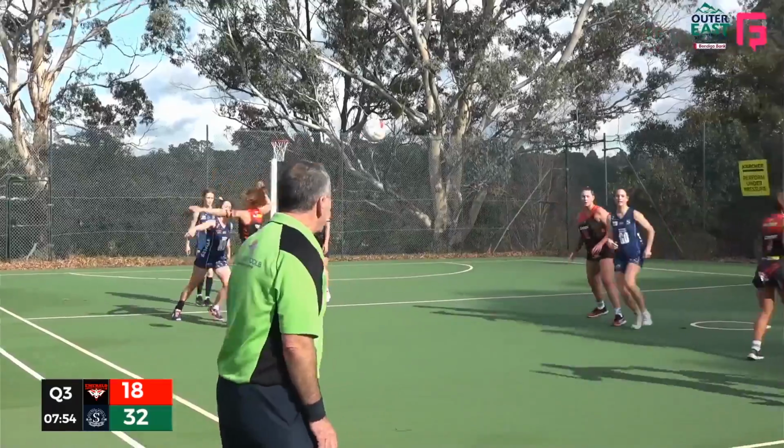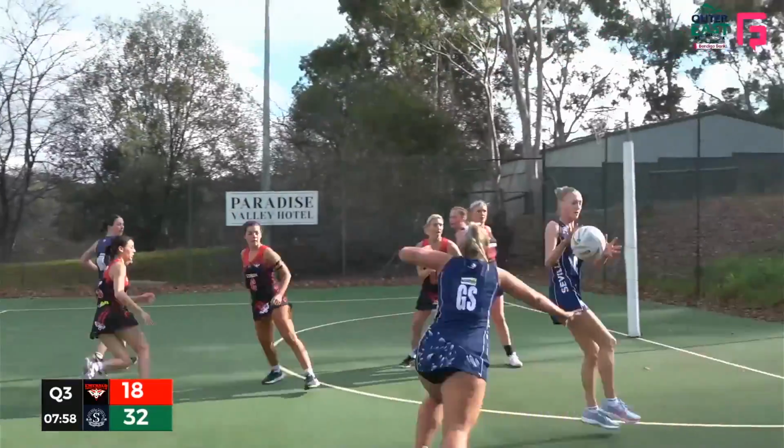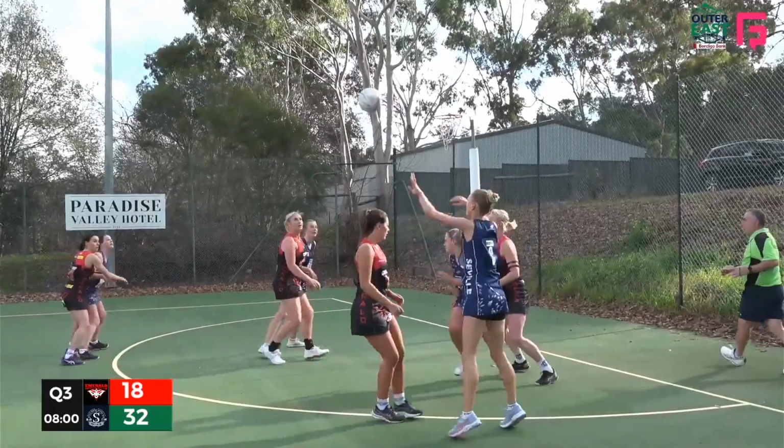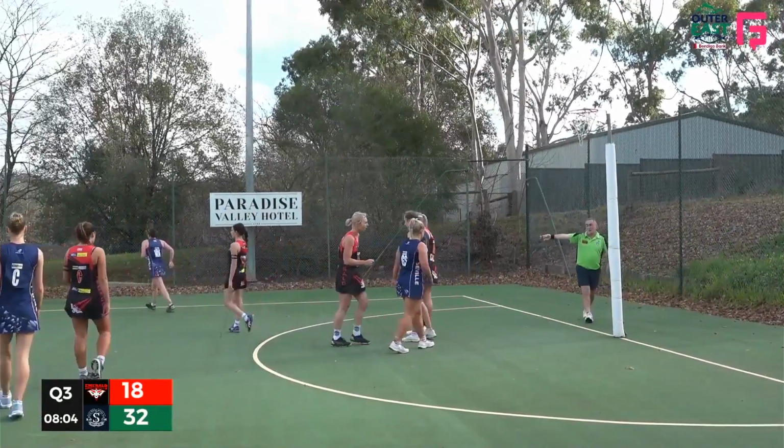Suleimani just with a short pass to Wicks. Wicks gets it up ahead to Dowling. Dowling looks around. That's a pretty good pass there to Morse. Now Minnie. Minnie thought about Morse again. Thumping the ball away was Lehman Rhodes, but Seville are going to get the ball back.